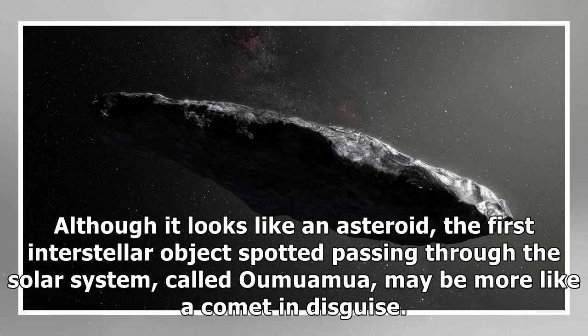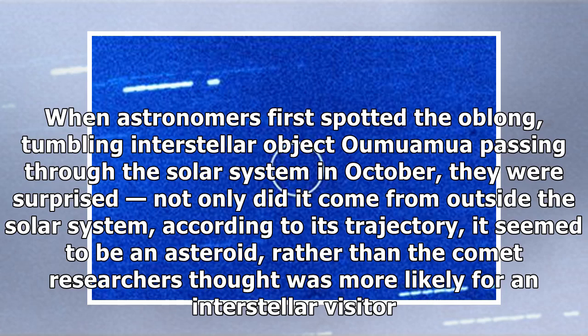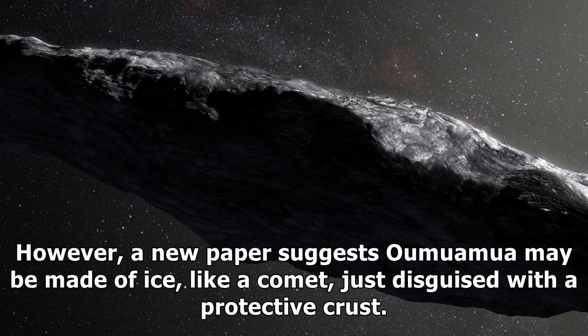Although it looks like an asteroid, the first interstellar object spotted passing through the solar system, called Oumuamua, may be more like a comet in disguise. When astronomers first spotted the oblong, tumbling interstellar object passing through the solar system in October, they were surprised. Not only did it come from outside the solar system, according to its trajectory, it seemed to be an asteroid, rather than the comet researchers thought was more likely for an interstellar visitor. However, a new paper suggests Oumuamua may be made of ice, like a comet, just disguised with a protective crust.